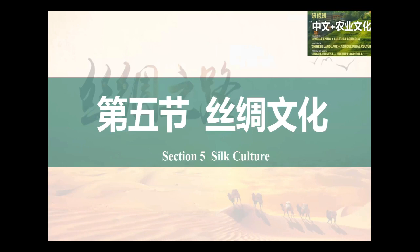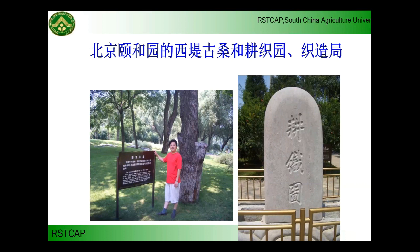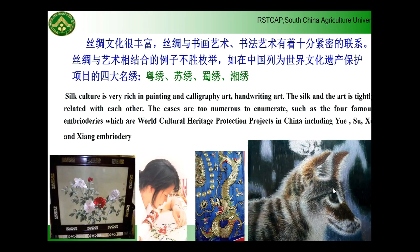In section 5, the silk culture. As Mr. Meng mentioned, I briefly introduced it. If you come to China, to the Summer Palace, there are many mulberry trees, and people wear silk. In the Qing Dynasty, the emperor and the queen kept the tradition. In Japan, they also keep it. So China's silk culture has influenced several countries around the world.